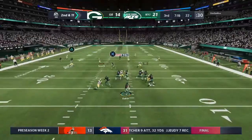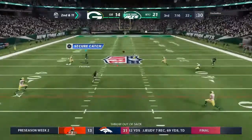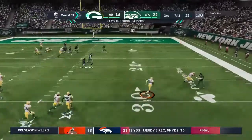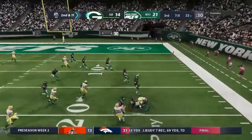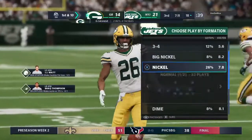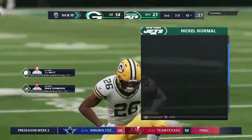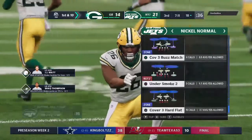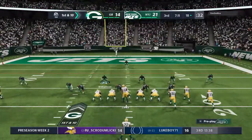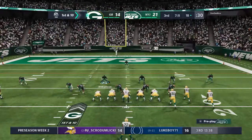To throw on 2nd down, Baker. Into heavy traffic, and it's intercepted. Picked off by Darnell Savage. And they will be set up now as he brings this thing all the way back inside the 20. That is just what this defense was hoping for, an interception on the opening possession of this third quarter. Obviously didn't want to surrender a touchdown and fall even farther behind.